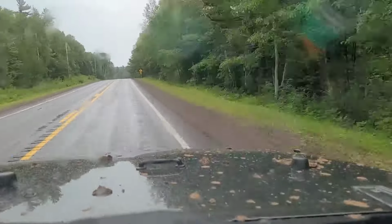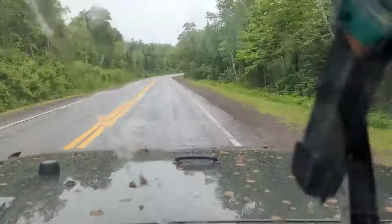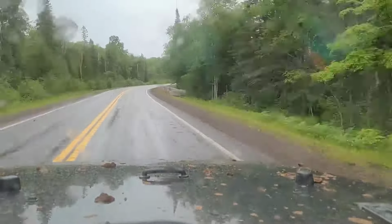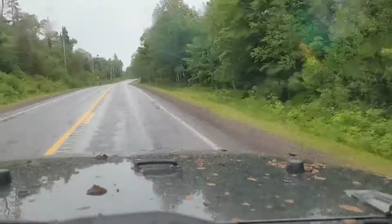So this is where we officially got off of the dirt and onto the highway just to make the trip to Copper Harbor, which this road in itself is actually pretty cool because it's just a nice windy road that takes you through the woods. There's not a whole lot of traffic on it. A few cars go in the opposite direction, you can see.